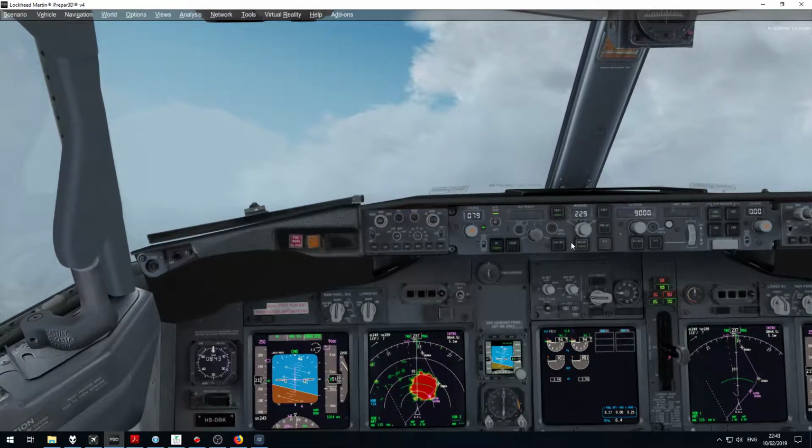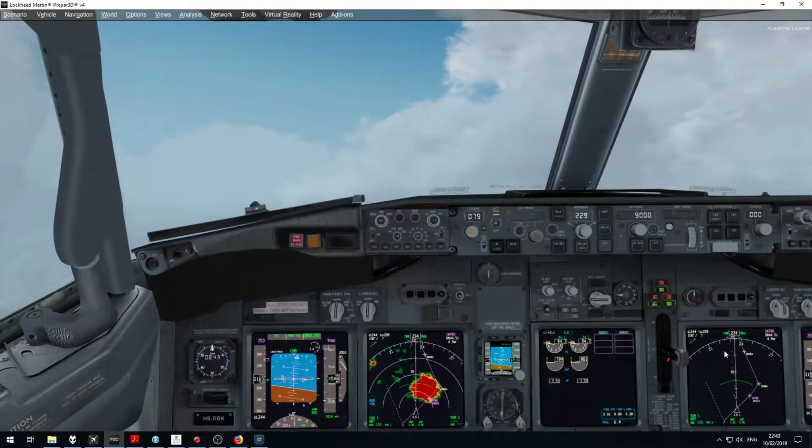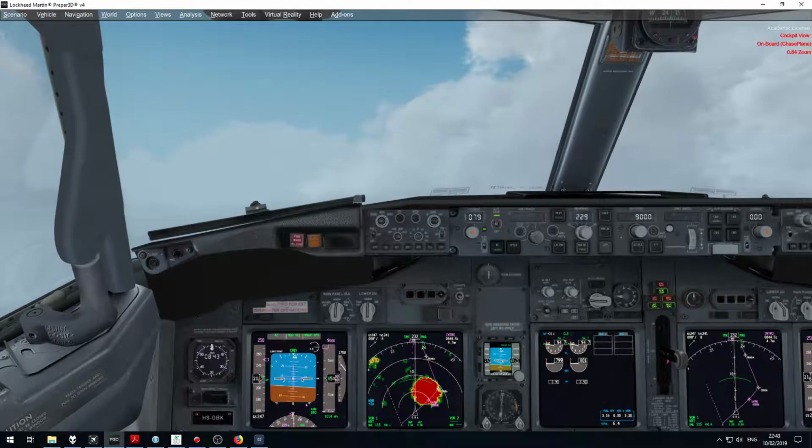After takeoff checklist. Engine bleed on. Flaps auto. Landing gear up and off. Flaps up. No lights. After takeoff checklist is complete.